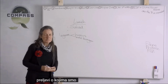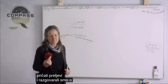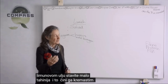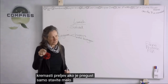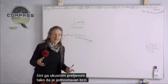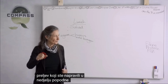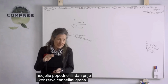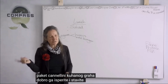Now the dressings, we've just been talking about dressings, and we talked about a lemon oil, put a bit of tahini in it, makes it creamy. So you've got a crushed garlic, you've got a nice creamy dressing there. If it's too thick, you just put a bit of water in. Makes it a delicious dressing. So an easy, quick lunch is the dressing, which you made on a Sunday afternoon or the day before, and a tin of cannellini beans, say, or a packet of cooked cannellini beans. Rinse it well and put those two together.